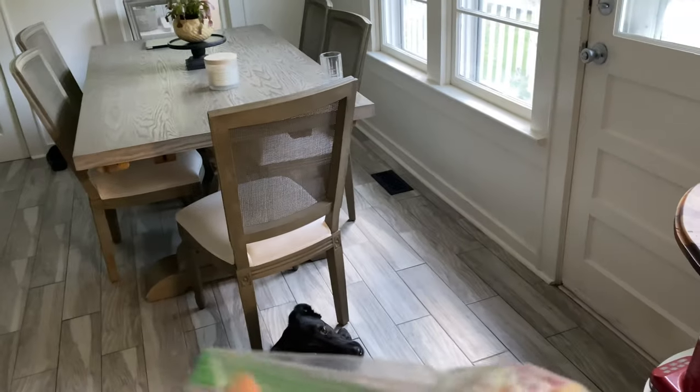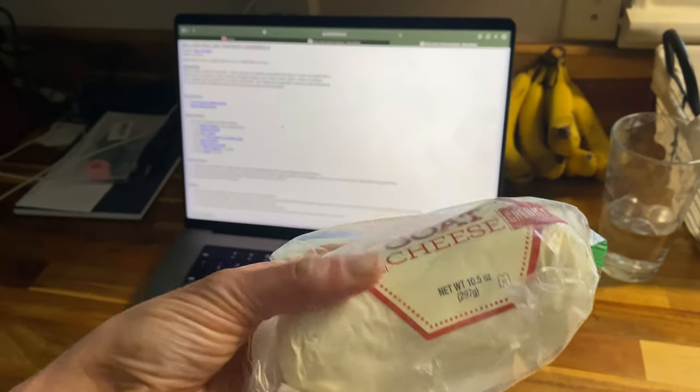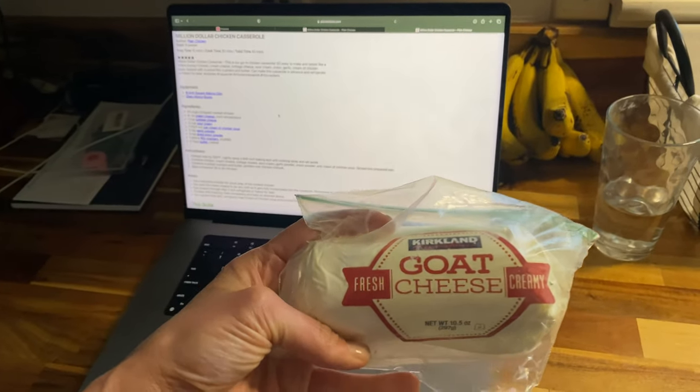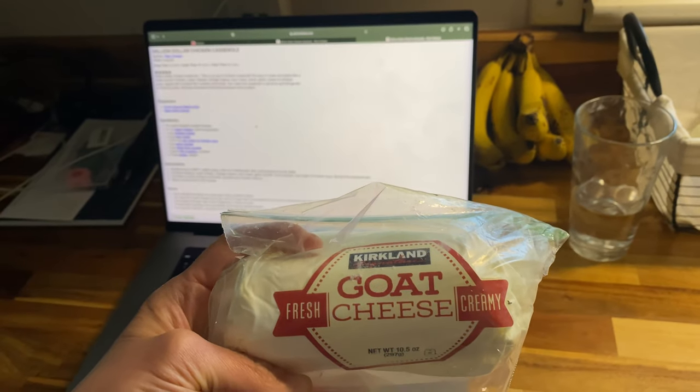I have some goat cheese. And goat cheese is, even though the flavor is a little different, it's tangy like cream cheese. And it's really soft and creamy and melty like cream cheese. It almost does the exact same thing. It pretty much does the exact same thing that the cream cheese will do.